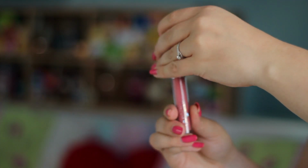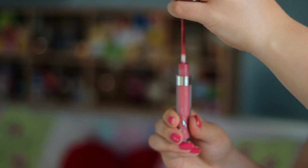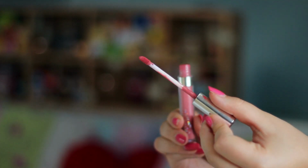So if you saw my MAC lipstick collection, you will know that I have a ridiculous obsession with lipsticks. And so over the past few months, I've jumped onto the bandwagon, and it's now all about liquid lipsticks. Something that I've been wearing religiously this month is the Colourpop liquid lipstick in Solo. And it's just a gorgeous everyday pink. It probably reminds me a bit of Posy K from Kylie Cosmetics.